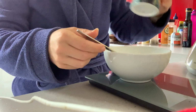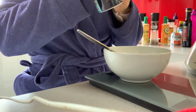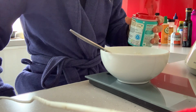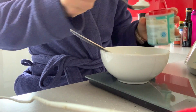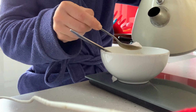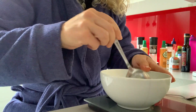And this is your magic ingredient. Baking powder. So you want to add the tiniest amount, like not even a teaspoonful. Little bit. That's probably too much. Little bit. Half a teaspoon maybe. Let it react with the boiling water. So listen. Can you hear that? So stir.